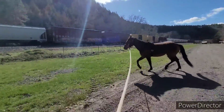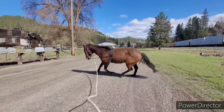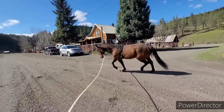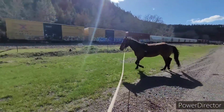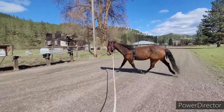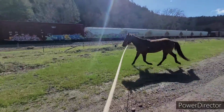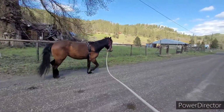She likes to pull a lot on the halter when we're lunging and speed up and slow down. So we're just going around the block, switching directions every now and again. Good. And she seems to be slowing down and getting a little bit softer here and there by doing this, and I think it's just because she has to pay attention where she's going. She can't just run blindly. This is good for her.